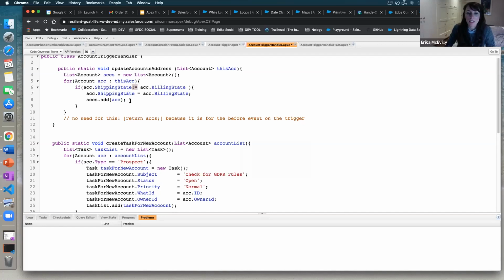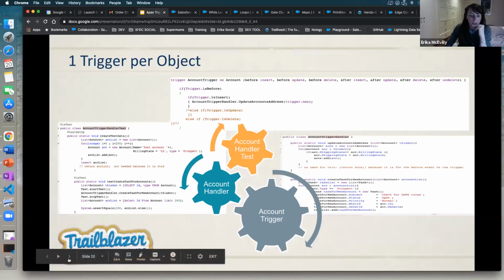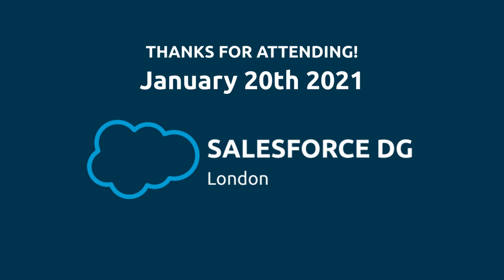And again, because it is a class, I will have to add the DML operation. So I will have to add the name of my list dot the name of my method of my DML operation, so add, and the record, the information I want to add, the acc from the variable. So I want to update my shipping state to my billing state. And I think that will finish the overview of the trigger essentials.